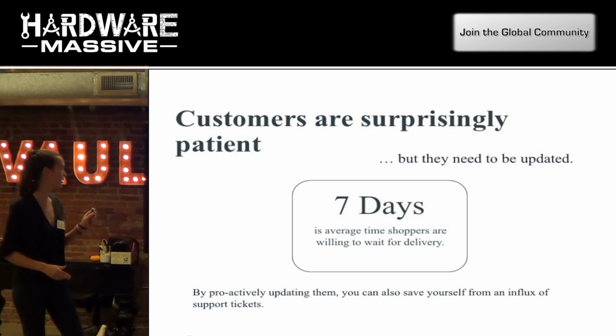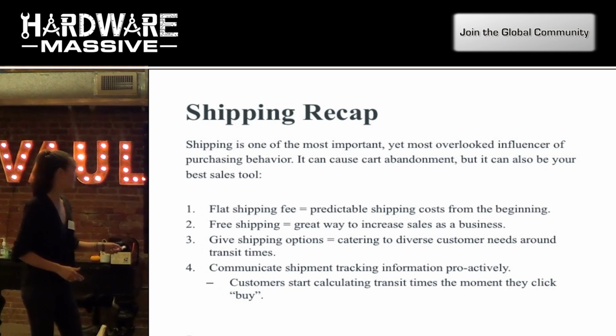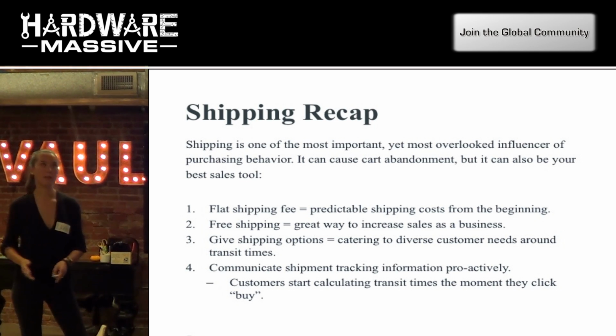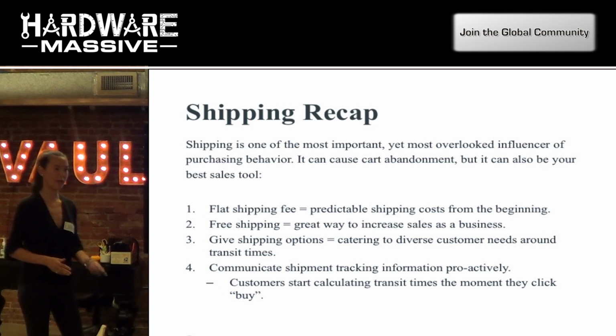Cool. So a quick recap. Shipping in general is something that customers look for at checkout. It's one of the main reasons customers drop out of the buying process. And there are a couple of ways you can offer free shipping or a more predictable shipping option to your customer. One way is to do flat rate shipping, and that's a great way to communicate your shipping costs up front. There are no surprises. It's always $10, it's always $5, whatever the right average is.